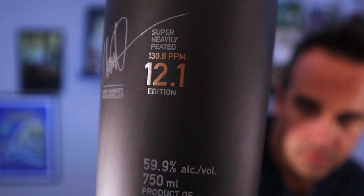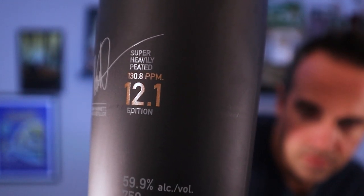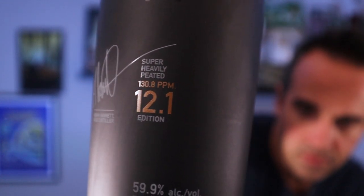I just want to be clear that a higher number does not necessarily mean that it's more smoky. It's peat, and when you age it, that peat flavor can change. So it doesn't necessarily mean that the higher PPM always equates to higher phenol flavor. It could be higher phenol concentration, but the flavor that the phenols contribute may be very different. I hope that makes sense.